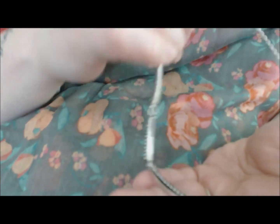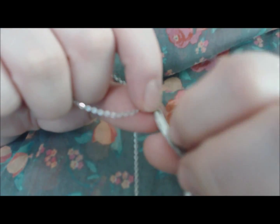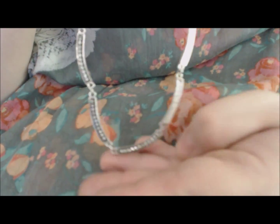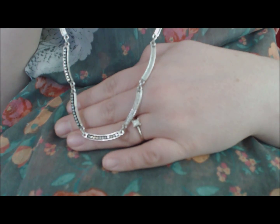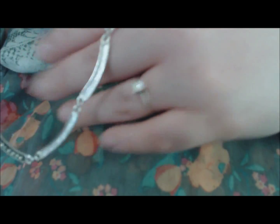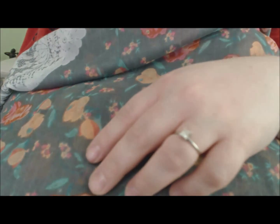This is a Sarah Coventry. I think there's pieces missing out of it. Right here, these should have rhinestones in it, but I got this to play with for a different look. It's got little rhinestones in the little holes, and it's missing some of it, like right through here. So that kind of sucks, but that's okay. I'll figure out something to do with it.